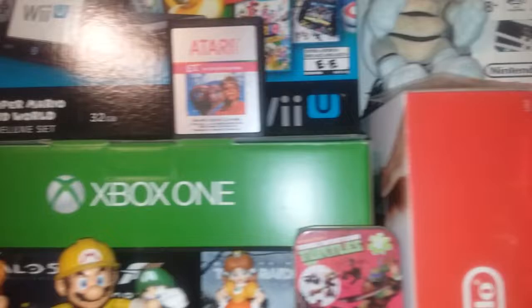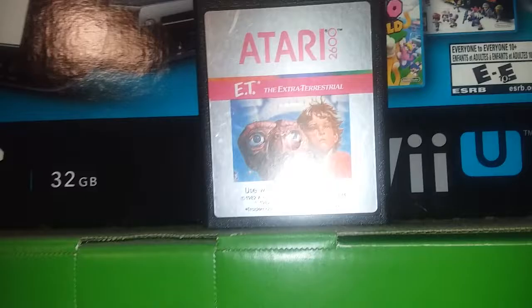So into the living room, or the main room, and some of the boxes here that we kept. A friend of ours got us a copy of E.T. on the Atari. We do not own an Atari. These amiibos actually were our wedding cake toppers, the Luigi and Daisy.